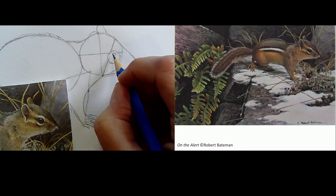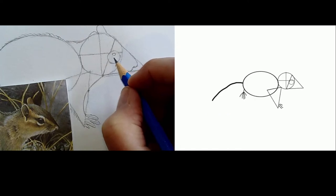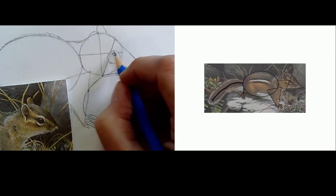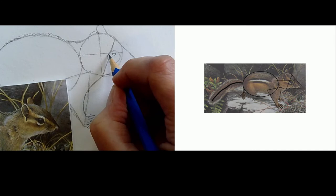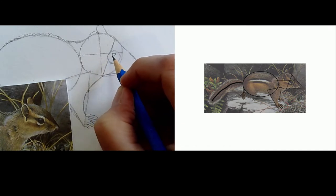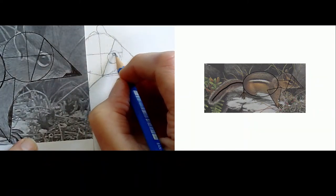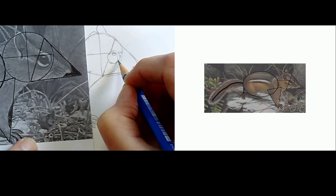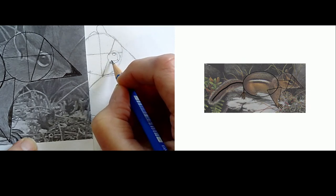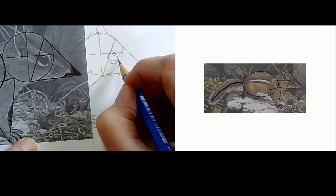Also, we're going to notice, and I'll go back to the composite drawing here, you can see that the white fur around the eyes kind of falls inside the circle that I drew here. So let's try and get that in place as well. Taking a look at our composite lines here, got the light white around the fur around that eye. It's kind of oval shaped. And then the rest inside is going to be black, actually the chipmunk's eye is probably a very dark brown.